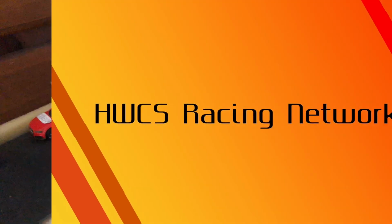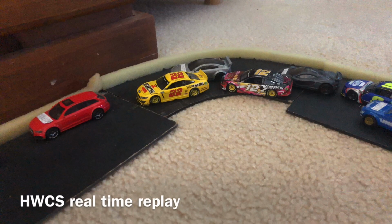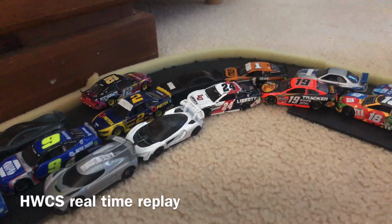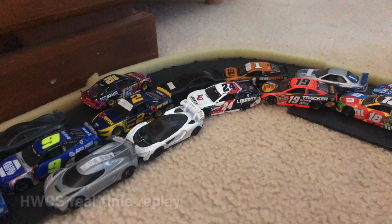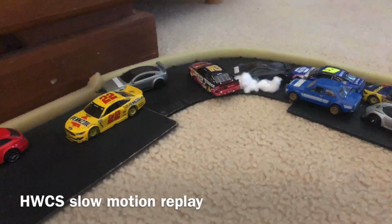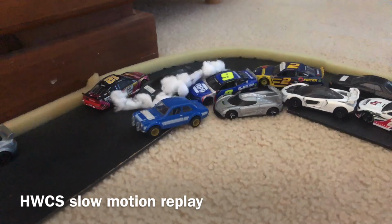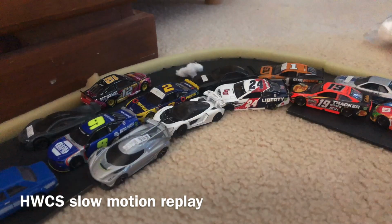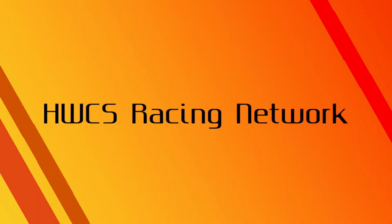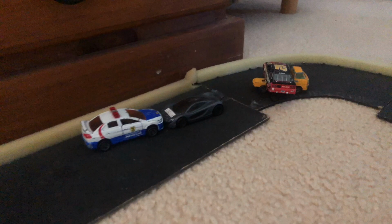It looks like Kyle Larson was trying to fall in line behind Blaney. Here's the real-time replay. Yeah, it looked like Larson tried to fall in line behind Blaney, but he obviously couldn't get there. Probably some spotter miscommunication there. Here's a slow-motion replay. Yeah, Larson just comes down, tries to clear Blaney, but obviously it didn't work out. This is going to be a huge hit for Kyle Larson, who is your current points leader.